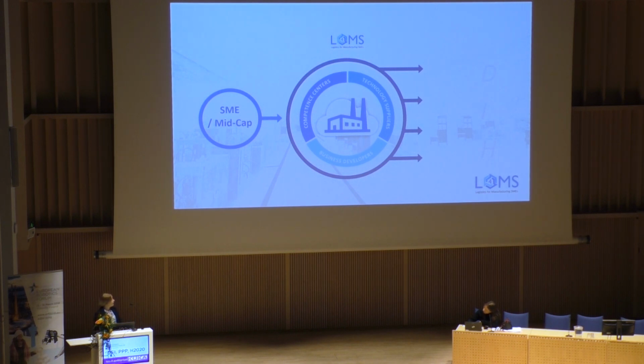So, what is L4MS exactly? It's an ecosystem, a network that brings together technology suppliers, business developers and competence centers in the EU. When an SME or mid-cap gets involved with this, they will have access to the different services that they need to really develop their factories from conventional factories into smart factories. And all these services will be provided through regional digital innovation hubs. So you will have access to these services.